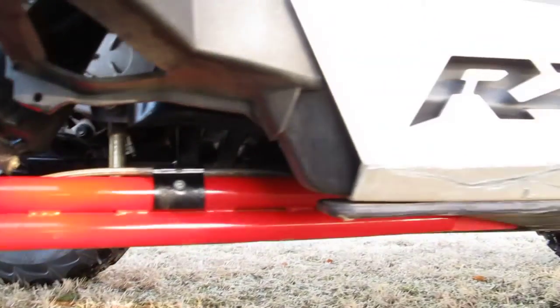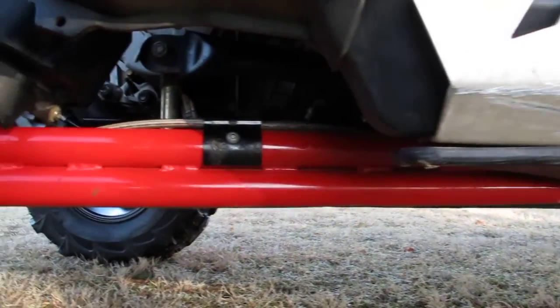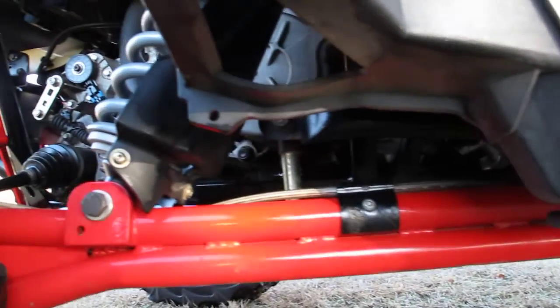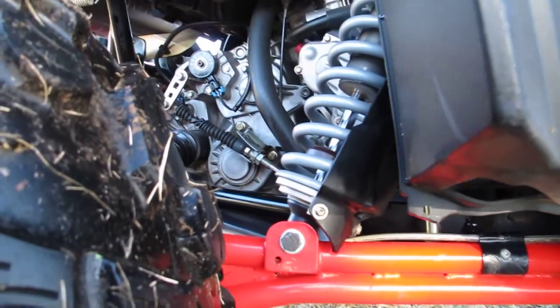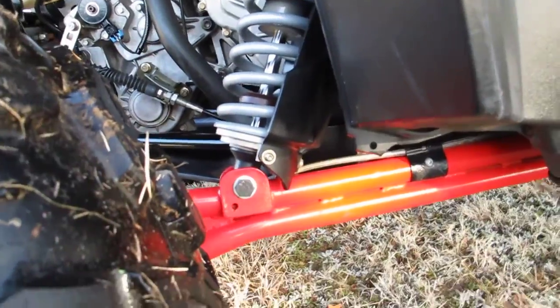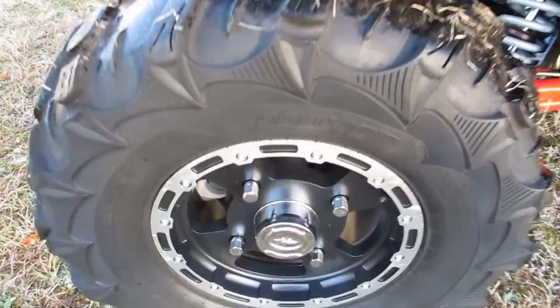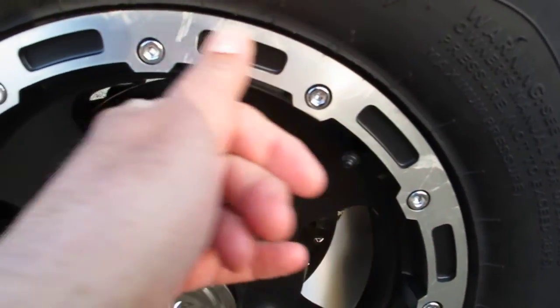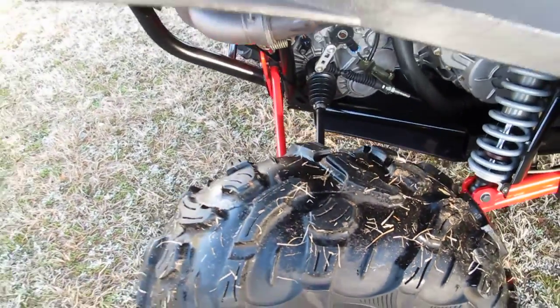We got back from Moab on the first trip. The radius arms were scraping, and he had these custom made. They're high clearance, and if you compare them to the stock radius arms that you see out there on the Polarises, they hang down about 2 extra inches. The wheels and tires are in excellent shape. There's a few little marks on the wheels, but nothing really to speak of.